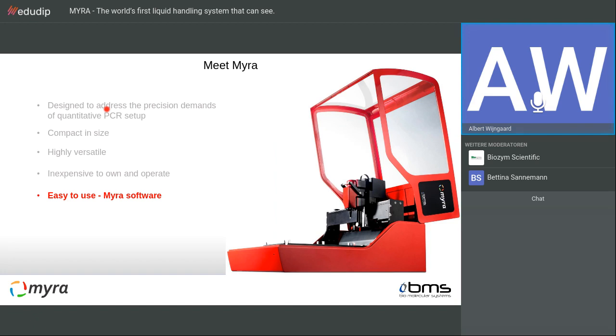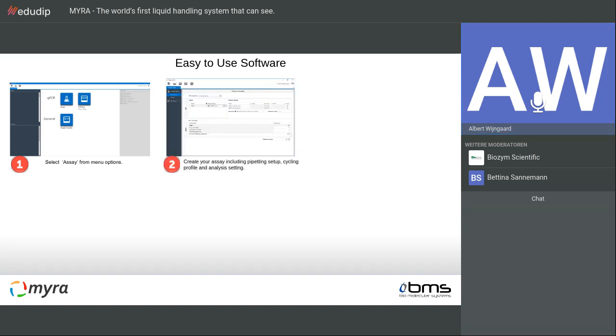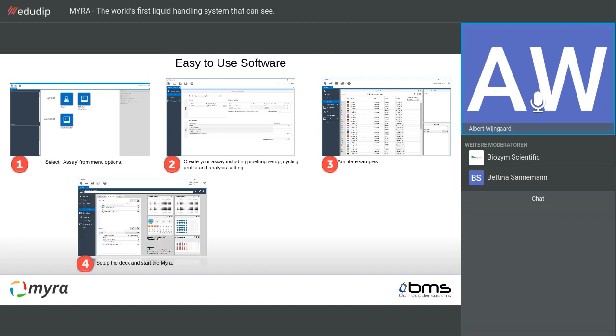Easy to use. The MYRA software. Setting up a MYRA run is very easy. You open the software, you're going to select assay from the menu option. You create your assay, and what an assay is, it holds all the information for doing the pipetting, including the cycling, but also the analysis setting. And I will show you that in a moment. Annotate your samples, set up the deck, and start the MYRA.